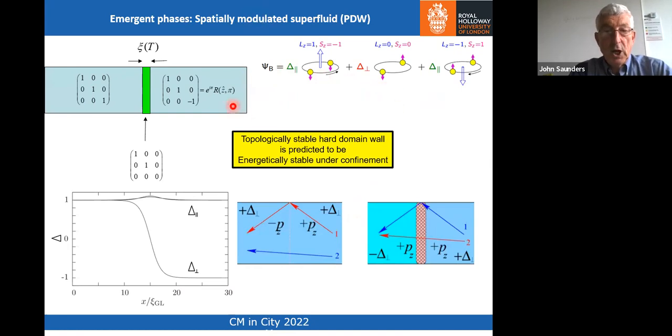The stability of a striped phase was predicted, I'm sorry, I didn't seem to have the reference here, by Vorontsov and Sauls. So this is the B phase. So I'm neglecting the dipolar interaction, which rotates the spin coordinates with respect to the orbital coordinates. So this is the diagonal matrix of the B phase.